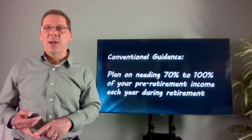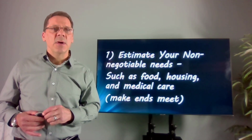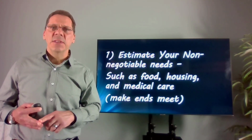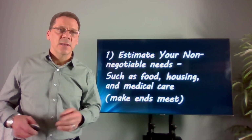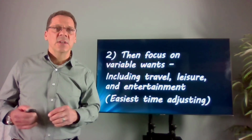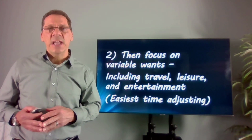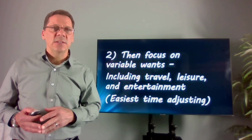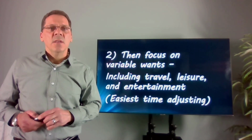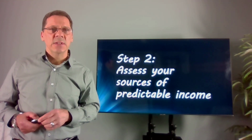The first step in that process is to estimate your non-negotiable needs. I'm talking about things such as food, housing, medical care, everything it's going to take just to make ends meet. Then you can focus on your variable wants, and here I'm referring to things such as travel, leisure, entertainment. This is actually the area that you're going to have the easiest time adjusting, if necessary, as you refine your income plan.